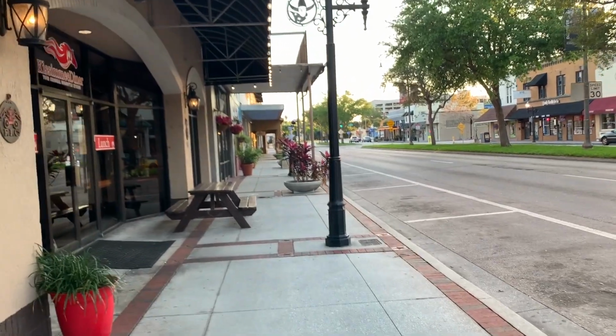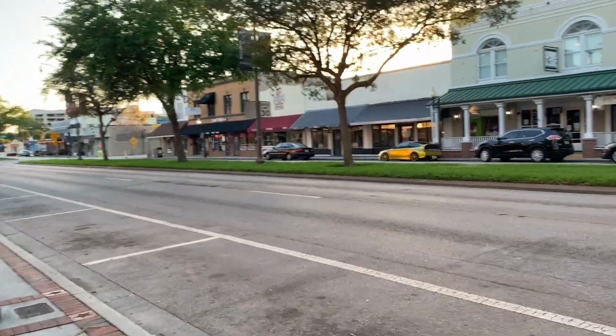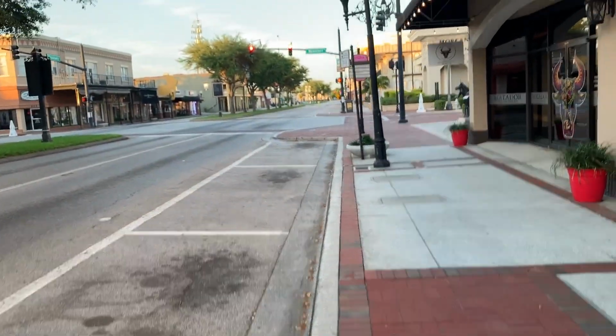So usually this street is filled with cars and there's people walking around all the time. And I think this entire side of the street has not a single car parked on it.